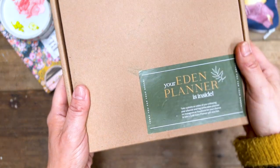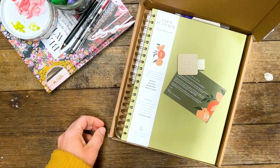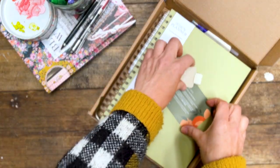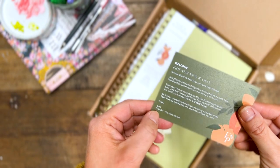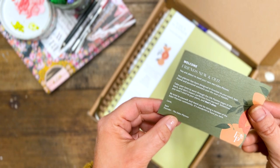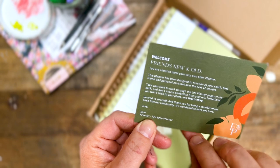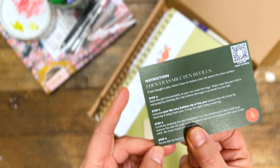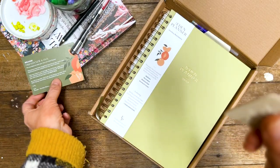All right, my lovelies, let us unbox this glorious Eden planner. Woohoo, here we are. Look at this beauty, my friends. So, welcome friends new and old. You are about to meet your very own Eden planner. It's been designed to function as your coach, your best friend, and your personal assistant over the next 12 months. Oh, isn't that lovely? And it's got instructions on the refills. Oh, and scan for your tutorial. That's so nifty. Thanks, Sam. Okay. Got that.